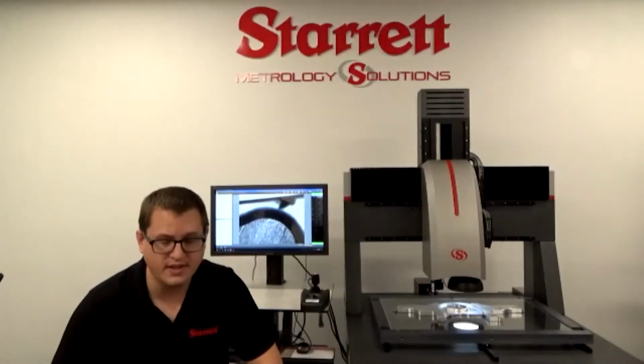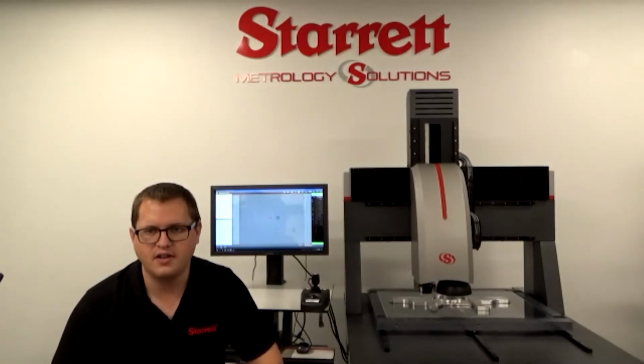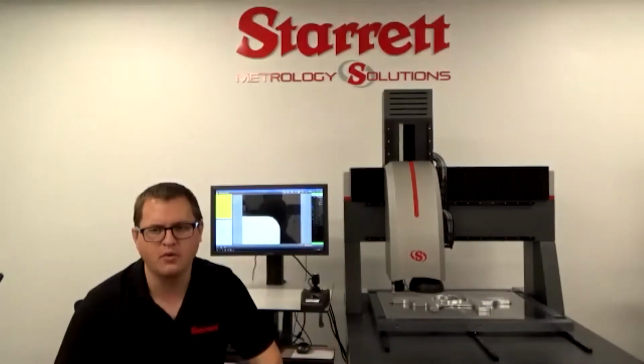But yes, another thing that's really important to us is the collimated backlight. In a lot of these gantry style systems, you don't have a backlight that's fully collimated. You have kind of what we call a pad light.